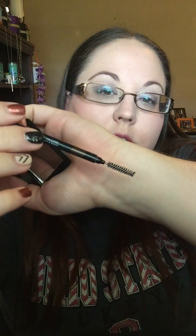So I think next is eyebrows. This is what our eyebrow pencil looks like. I'm using the medium shade. It comes in light, medium, and dark. The one end has a spoolie, and then you get the product on the other end. Now, I'm not some expert putting my eyebrows on, so don't judge my brows.